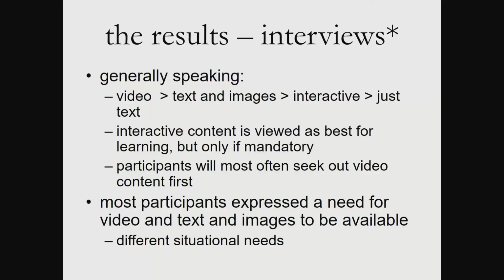Interviews. All right. So there's a little asterisk there because I haven't 100% finished the interviews, but like I said, when every session is bringing up the same thing, according to qualitative research people, I could technically stop now. Generally speaking, video is the number one content. That's what they want for learning across the board. Then text and images, then something interactive, then just text.